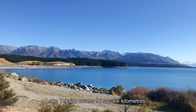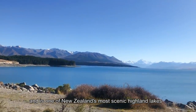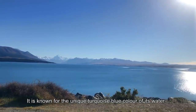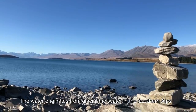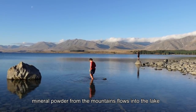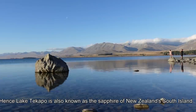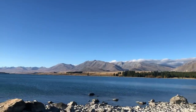Lake Tekapo covers 96 square kilometres and is one of New Zealand's most scenic highland lakes, at an altitude of 710 meters. It is known for the unique turquoise blue color of its water. This water originates from glacial meltwater in the Southern Alps. Mineral powder from the mountains flows into the lake and is suspended in the sunlight, giving it a fantastic milky blue color. Hence, Lake Tekapo is also known as the Sapphire of New Zealand's South Island.